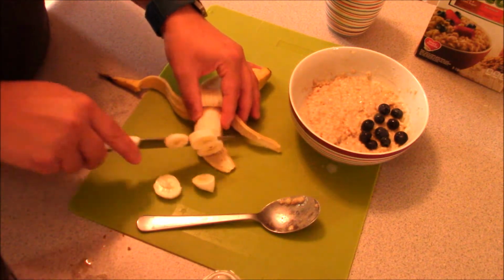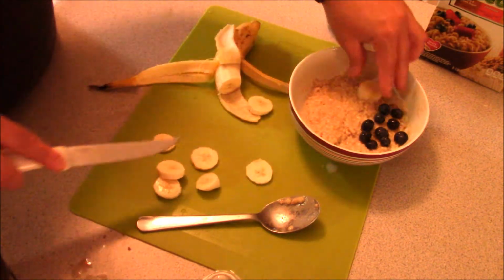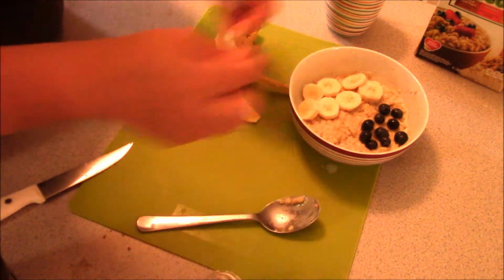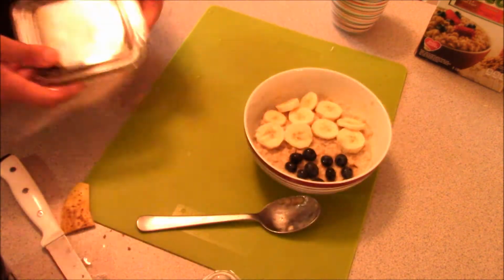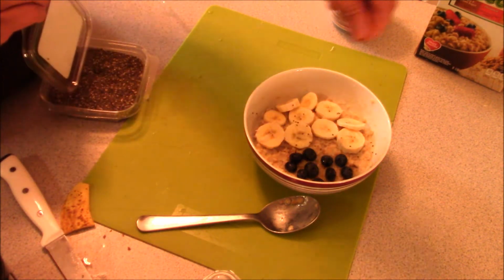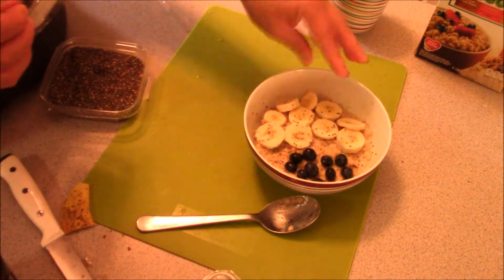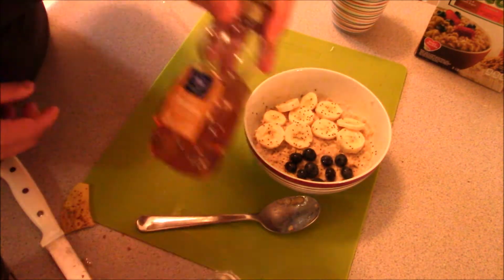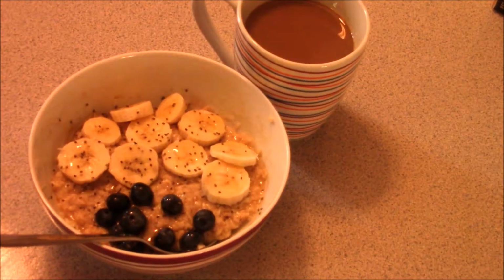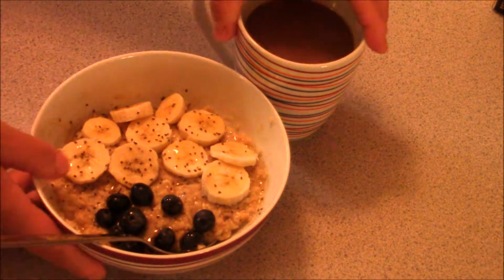And I do like to get creative with mine, so I add some blueberries, slice up some bananas, and you'll see that I'm going to add some chia seeds. Chia seeds are full of vitamins. The chia seeds also give it a little bit of a nutty flavor, so I like to add that to my oatmeal. And I'm going to also add about a teaspoon of honey, and I just kind of lightly drizzle that over, and that's my morning breakfast.